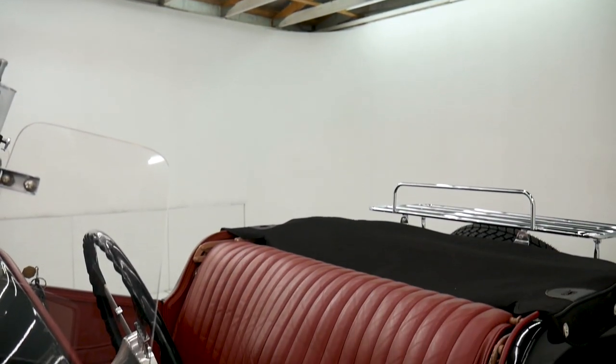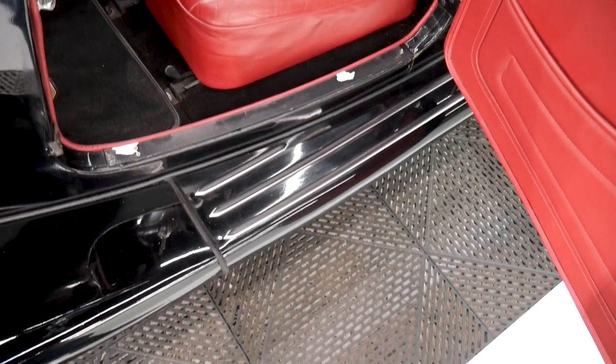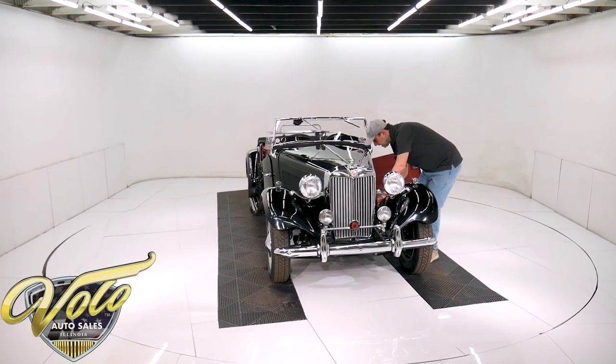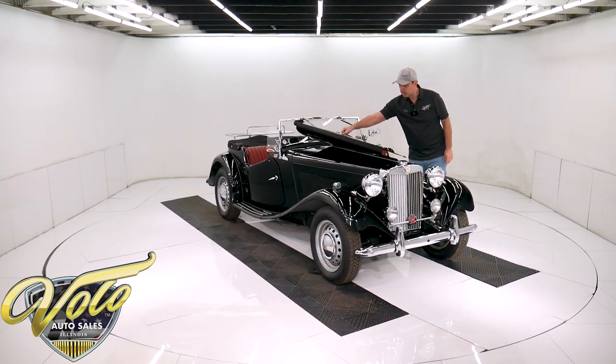And there's the red interior. It really pops. And it's leather on the seats and on the door panels. The chrome inside's real nice. There's little MG emblems right on the handles.